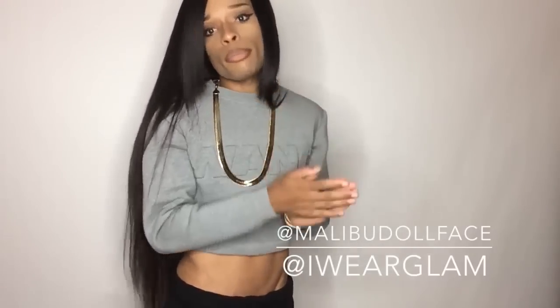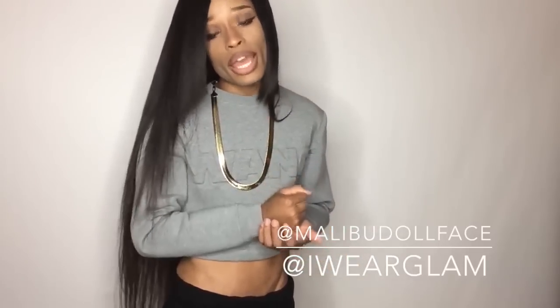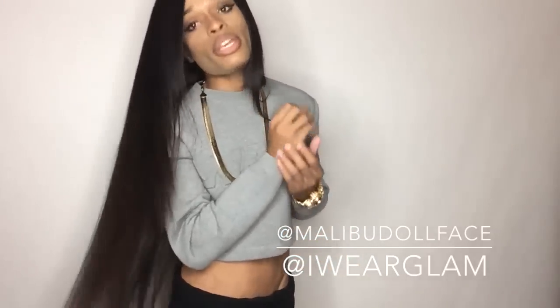However, you have to remember, when you do get longer hair, you cannot buy 1 bundle. You cannot buy 2 bundles. You can't even buy 3, okay? Especially this long. I would say 4 at the least, because this is Brazilian hair, and Brazilian and Indian hair they're very fine. So the finer the hair, the thinner it's gonna look.